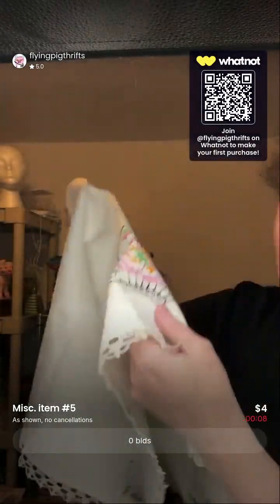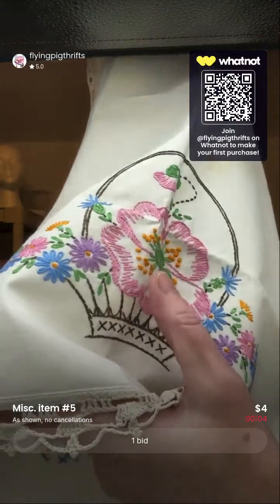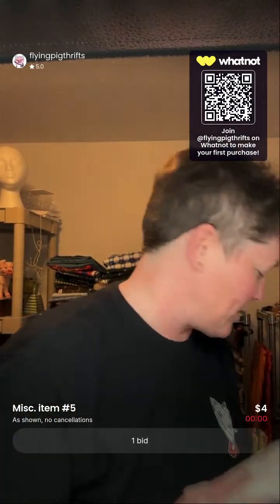So it does have some staining, but the stitchery, look at that. Look at all the little tiny details there, little French knots. I always struggle with French knots. River likes this. River, you got this. Congratulations, River. You would love to have the patience to do that. I think French knots are hard to do.